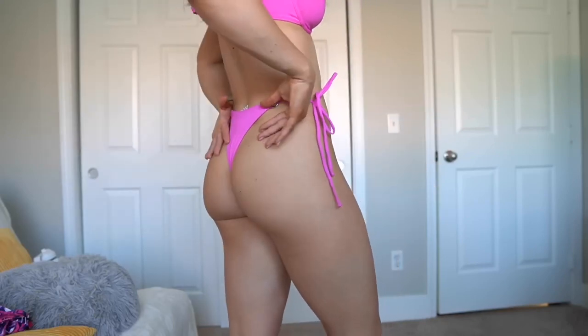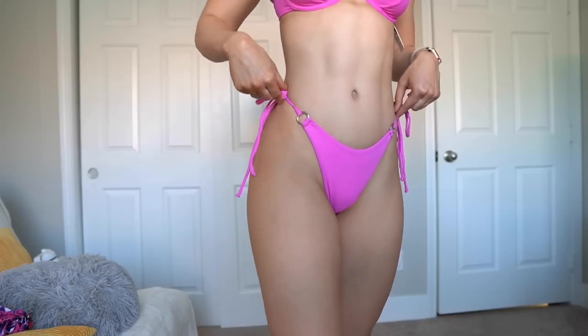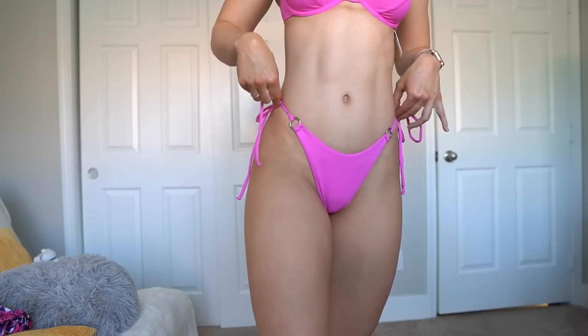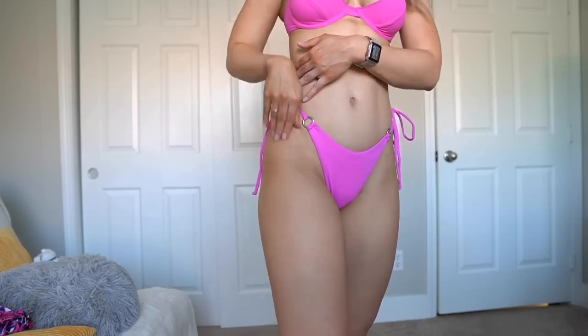At least you know that they're gonna stay put because it's already up there. Like the fabric can't collect between the cheeks if it's already there. So I actually think that the back fits really well, and it's a nice design. I like that I was able to pull this up and over my hip bones with no problem. So these definitely are like a high leg cut swimsuit.